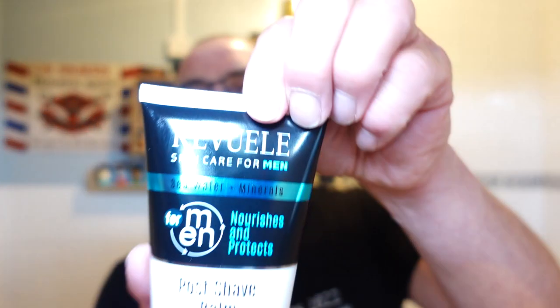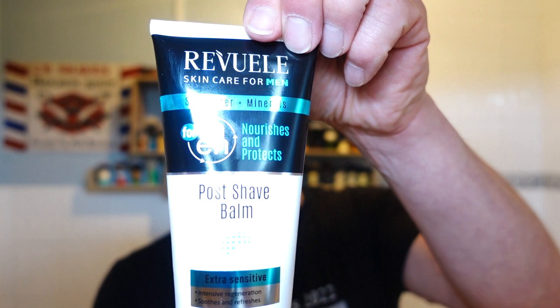Right, the other new product, which I found in the UK, in a shop called B&M. It's like a bargain shop. Revuele, how do you pronounce that? Skincare for men, post shave balm, with seawater and minerals, nourishes and protects, extra sensitive. I don't know what it's like. I think this was just over £2. You get plenty of it. Oh, might be too much.